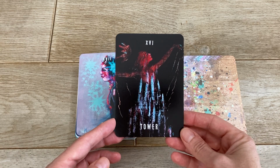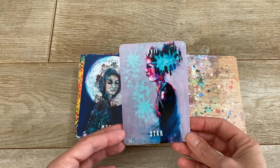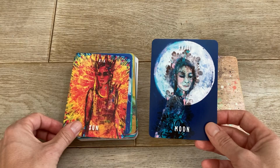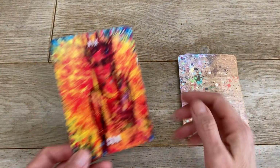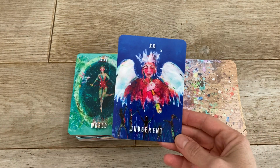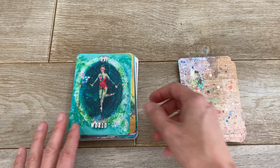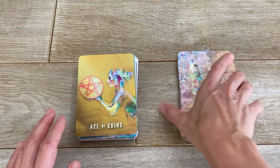I want to see it grow. Look at this tower, so gorgeous. I want to see it evolve. The star and the moon and the sun. So in this way, I guess this tarot also fits this description somehow, because it has that intuitive, colorful, emotional vibe. And then at the same time also, it is a tarot system. So these were our major arcana.